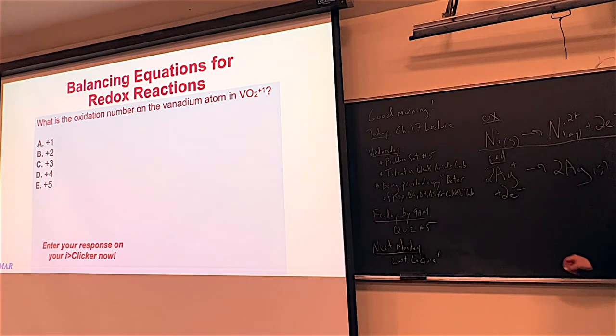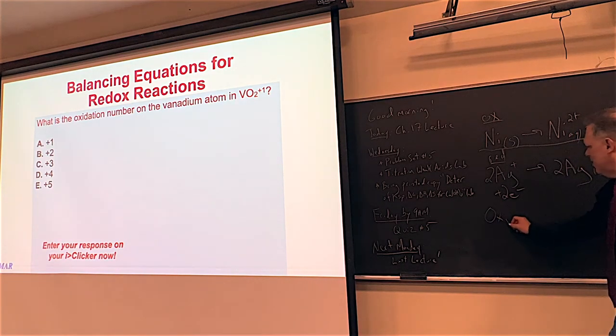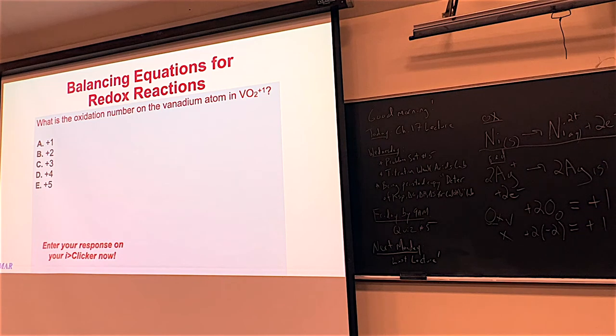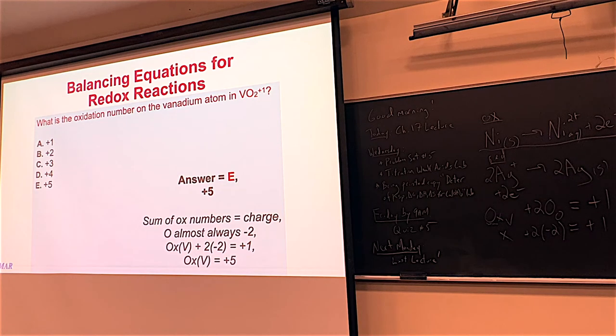So in Chem 221, sometimes I would do the oxidation number of vanadium plus 2 times the oxidation number of oxygen equals plus 1. We're trying to figure out what the oxidation number of vanadium is. Oxygen is almost always negative 2. So you can see here that the only thing we don't know is the oxidation number of vanadium. So negative 4 plus x equals plus 1. Put the negative 4 on the other side, it becomes a positive 4. This particular vanadium is a plus 5. The sum of all the oxidation numbers equals the ionic charge, if anything.